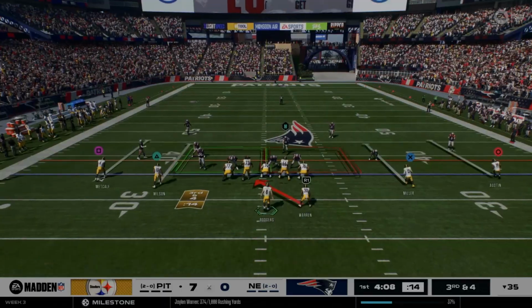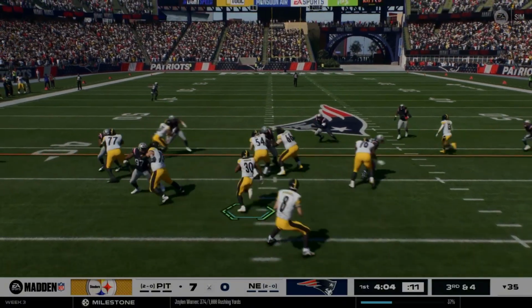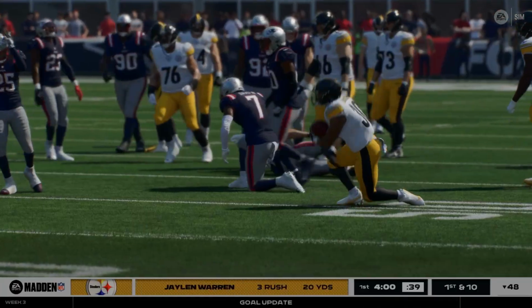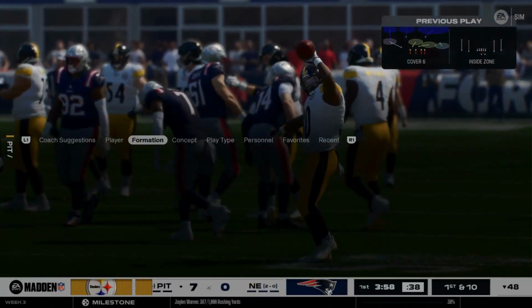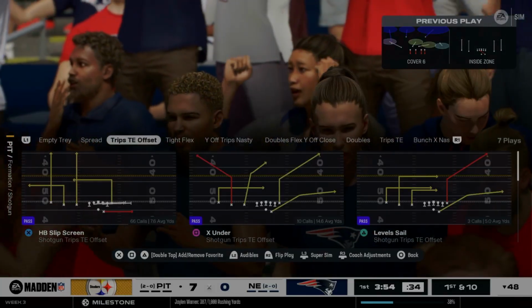In search of 4 yards here to pick up the first down. Now run straight ahead with Warren. And able to get this one across the 45 before he's brought down. It's a Pittsburgh first down, a gain of 13.